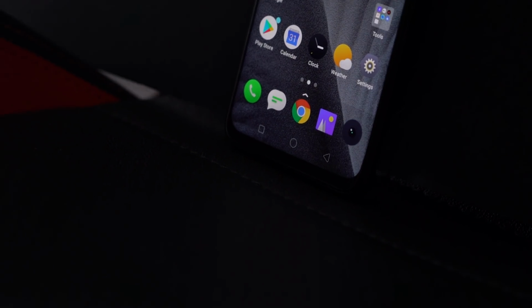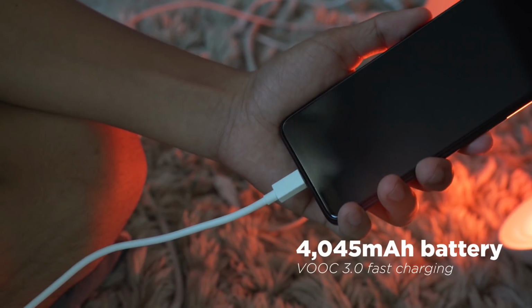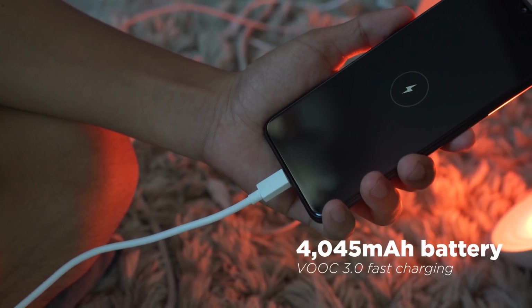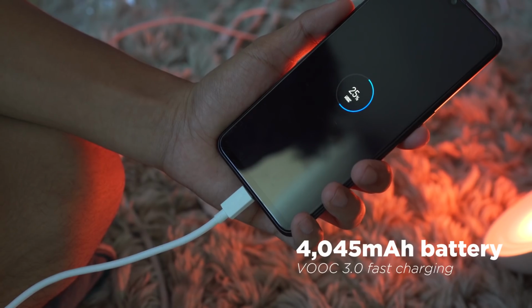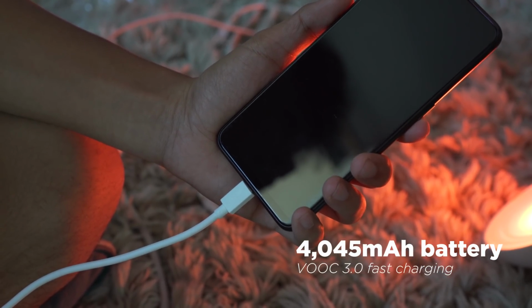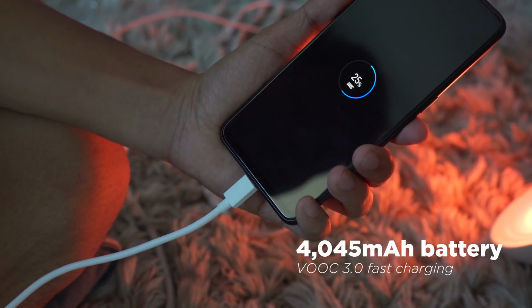Now before we wrap up, let's talk about battery. We got a 4045 mAh battery, which is quite a bit smaller than the Realme 3's 4230 mAh. But there is a trade-off. The Realme 3 Pro gets VOOC 3.0 fast charging, which I must say is pretty fast. From 10% to 100%, it only took me a little over an hour. And mind you, this is while I was using the phone.